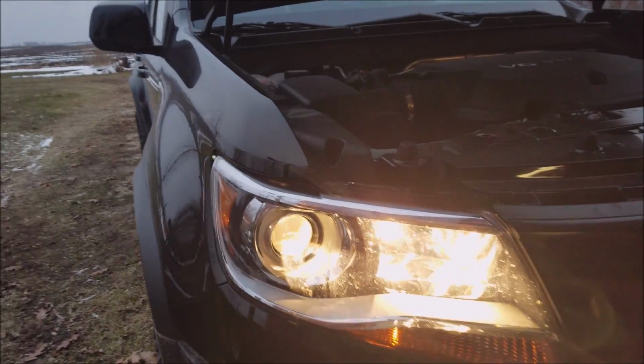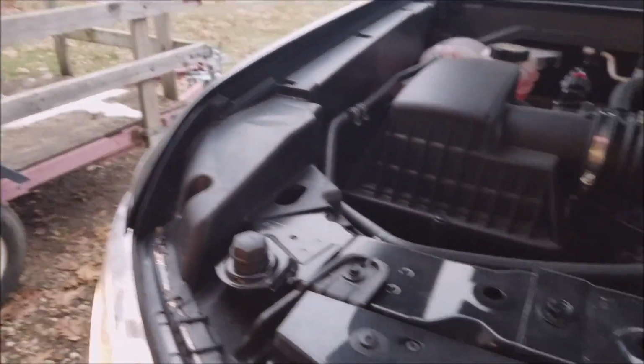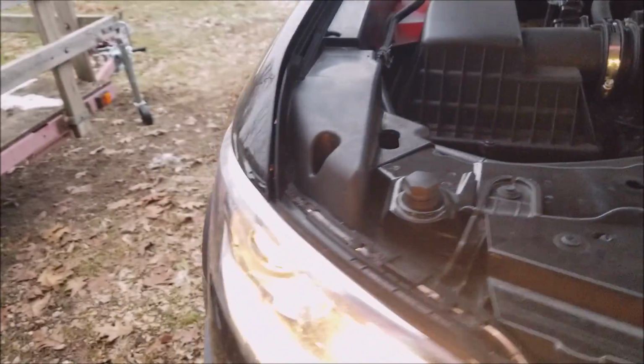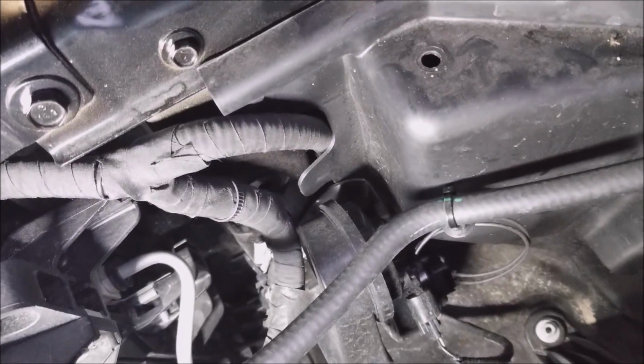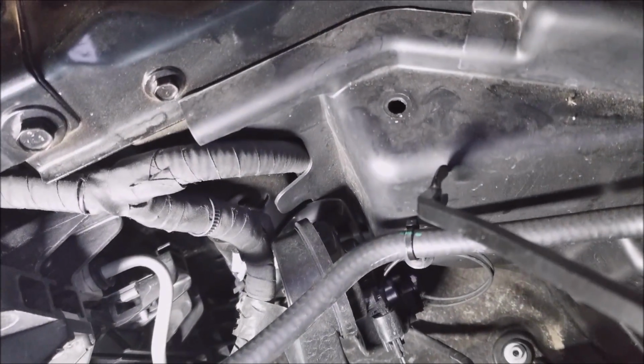Alright, this side's a little bit more involved. We got to take some plastic panels out, and we might have to take the horn out. So let's take a look at it. Okay, so over here, the horn's probably in the way, and we definitely got to get this plastic panel off.